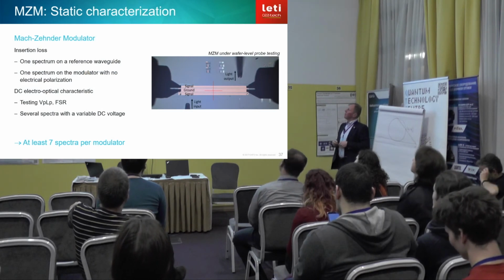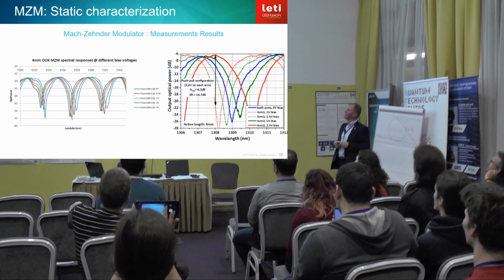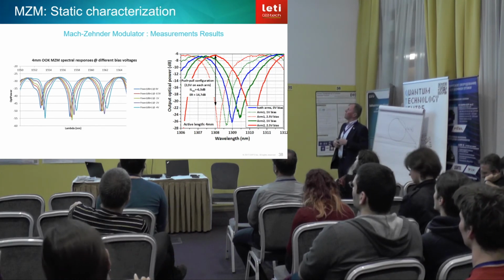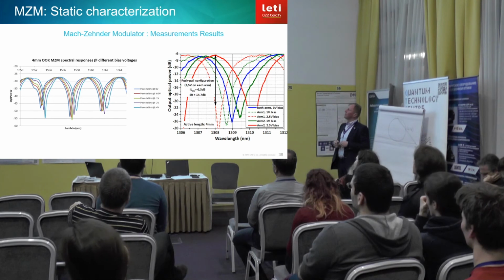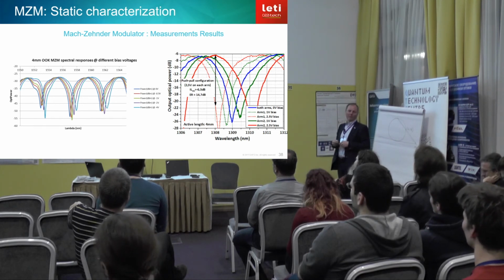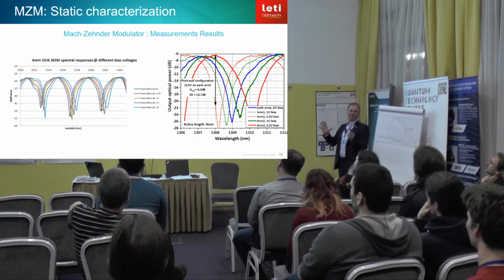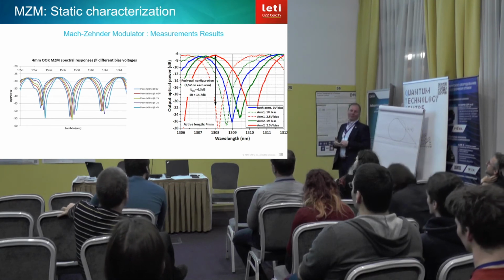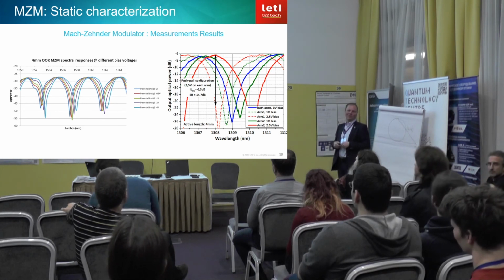This is an example of a Mach-Zehnder modulator, how it's tested and how it looks under a microscope when you are qualifying it, and these are results measured by OSA versus bias which you are using in this Mach-Zehnder modulator. I mean, this will be a typical example after you are qualifying your component. This measurement in case of an 8 inch wafer can be done, for example, 800 times on this wafer. It means you need to have a really fast solution which is doing this qualification.